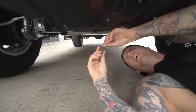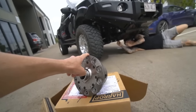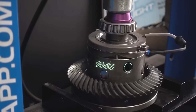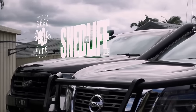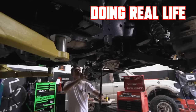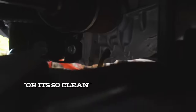What are you doing, mate? Oh, I'm just locking the diff. Hang on, that's not even near the diff. This is the cheap model. I think you're looking for this. Oh, that probably worked better. Oh, it's so funny.